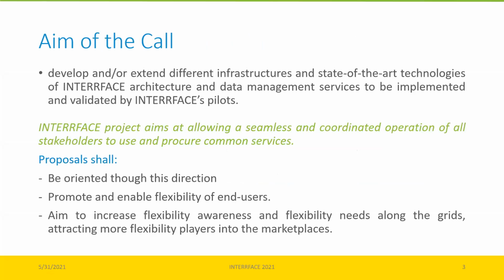The aim of this call is to develop and extend different infrastructures and state-of-the-art technologies of the Interface architecture and data management services, to be implemented and validated by Interface's pilots. The Interface project aims at allowing a seamless and coordinated operation of all stakeholders to use and procure common services. So the proposals are asked to be oriented in this direction, to promote and enable flexibility of end users and to increase flexibility awareness and flexibility needs along the grids by attracting more flexibility players into the marketplaces.